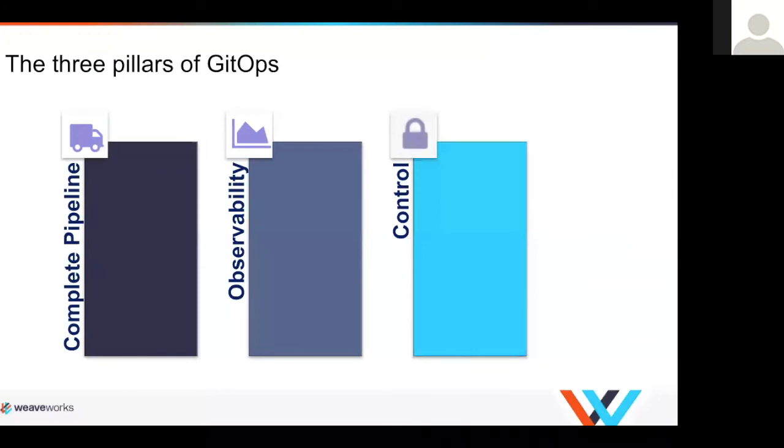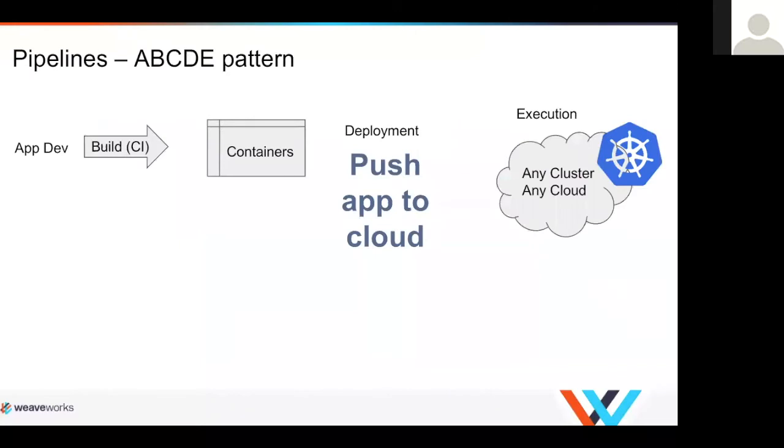So there are 3 pillars of GitOps, as I call them: pipelines, observability, and control. The pipelines must be complete, joining up CD and release automation and orchestration and CI, not just CI pipelines. Here's a picture of that. You can see A, B, C, D, E.